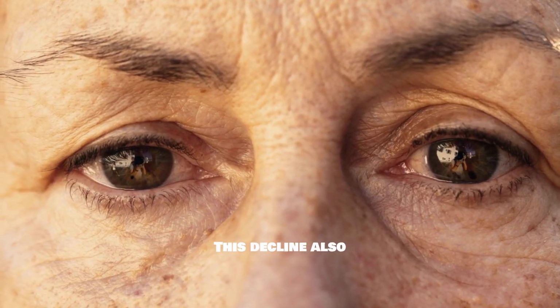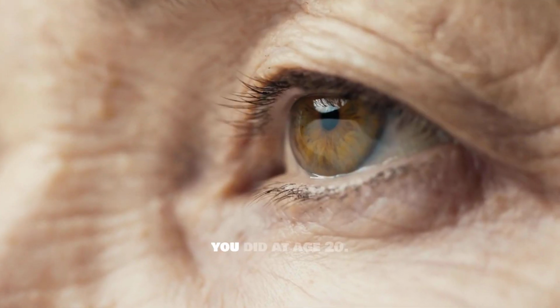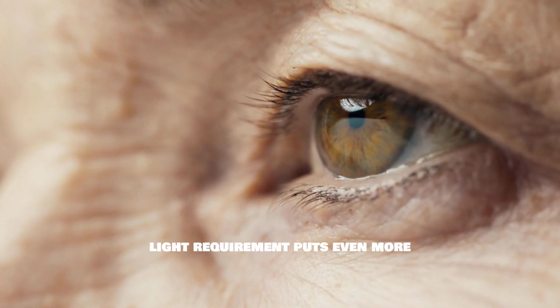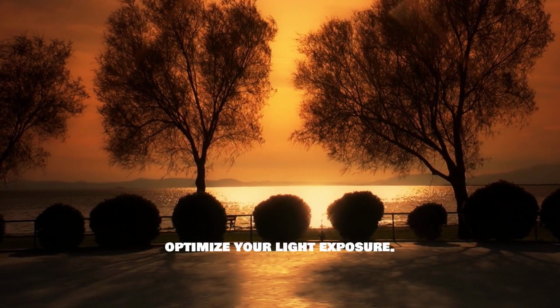This decline also affects the efficiency of light absorption. By age 65, you need twice as much light to see as you did at age 20. This increased light requirement puts even more stress on the eyes. The first step to improving your eyesight is to optimize your light exposure.